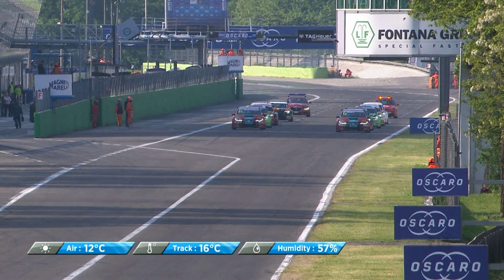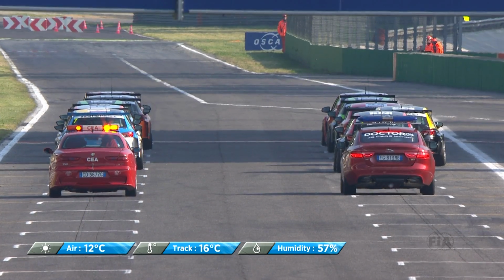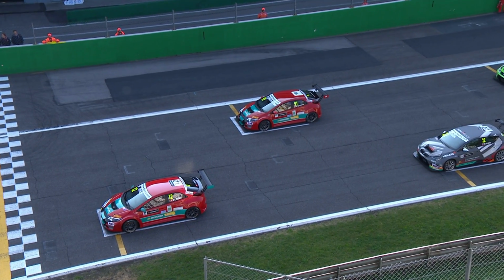I'm Martin Haven, alongside me Matt Neal. Matt, bleary-eyed start this morning, nice early getaway for these guys. But the prospect of Monza on a Sunday morning is enough to get anybody out of bed, I think.